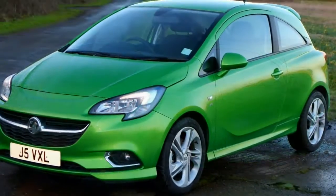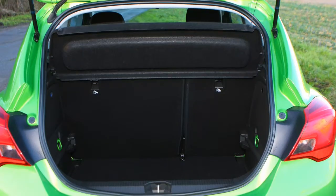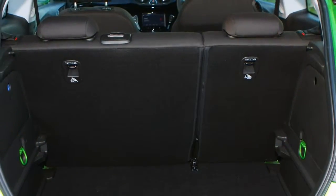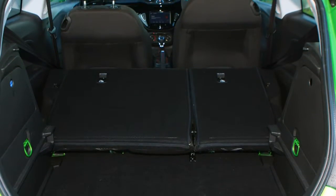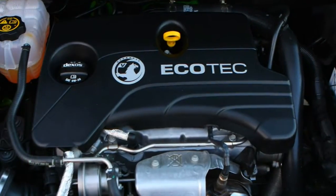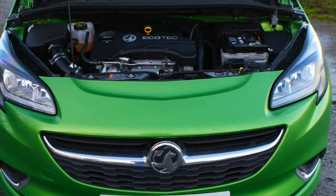Progressing to the Corsa Energy nets you automatic lights, rain-sensitive wipers, 16-inch alloy wheels, electric door mirrors, heated front seats, heated wheel.